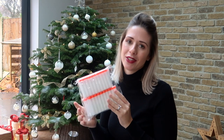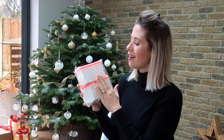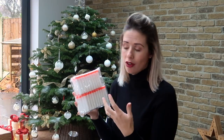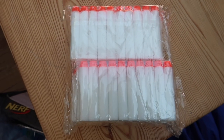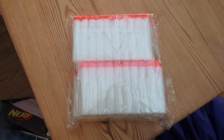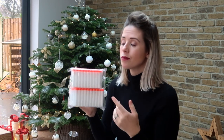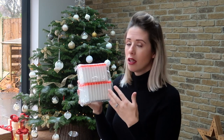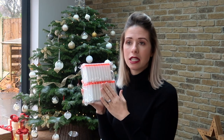Right, so sticking to the Nerf gun theme, I'm going to show you some accessories that you could get for the Nerf gun to make their experience a little more fun. These are glow-in-the-dark bullets. These are not actual Nerf bullets. The reason for that is because these ones were so much cheaper, and if your kids are anything like mine and loads of them go missing, you do not want to be spending a fortune on Nerf bullets just to go missing. So these ones are actually from eBay.